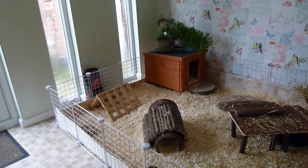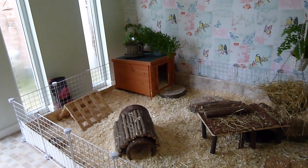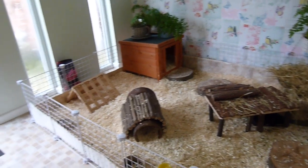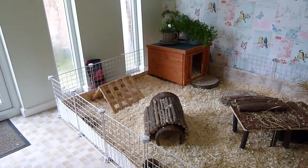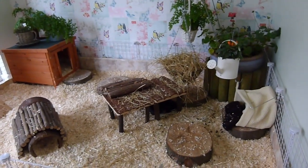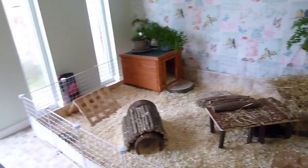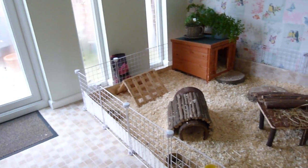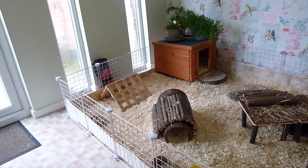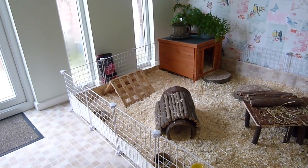I actually got my inspiration off this German website. From looking at a lot of animal websites in Germany, particularly with the guinea pigs, I do think that they look after their pets really well, and the enclosures that I've seen are absolutely amazing. A lot of the things are handmade, and they just have really great enclosures there for their animals.